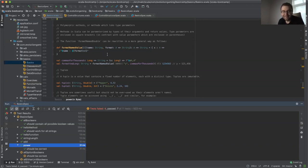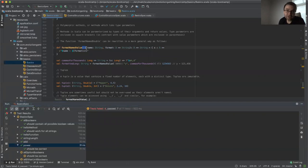So polymorphic methods, these are methods which take type parameters. So they have the type parameters here in square brackets, and they have normal parameters. For example, we can rephrase the format name double to something which works with any A. We don't really care what type of A it is. We can implement this method for any type of A. We just care that we are passed a function which knows how to format the A. And this is, I think, in a way similar to how Java does generics. And here is an example of this.